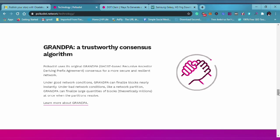GRANDPA, a trustworthy consensus algorithm. Polkadot uses its original GRANDPA, that is, GHOST-based Recursive ANcestor Deriving Prefix Agreement consensus, for a more secure, resilient network. Under good network conditions, GRANDPA can finalize blocks nearly instantly. Under bad network conditions, like a network partition, GRANDPA can finalize large quantities of blocks, theoretically millions, at once when the partitions resolve.